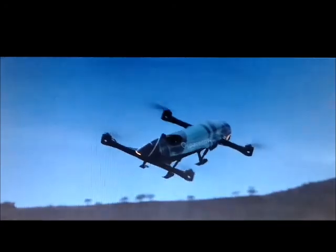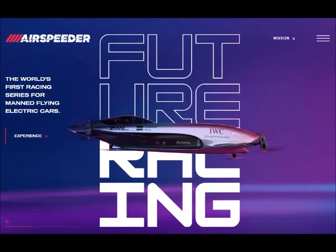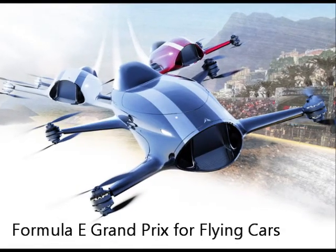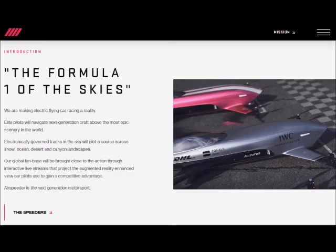Airspeeder's mission: competition accelerates progress, or our mission to build the future performance flying car will define a new mobility revolution. Airspeeder is trying to leap into the future. They are beginning the first Grand Prix for flying cars, or another term they have used, the Formula One of the skies.